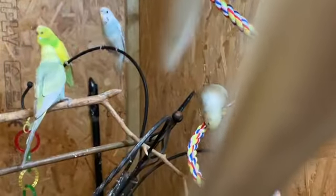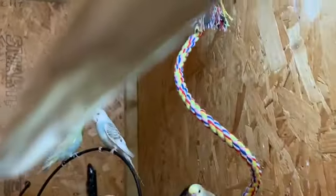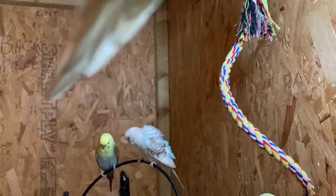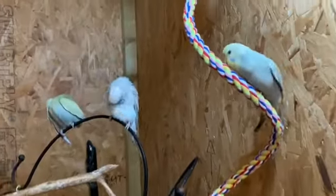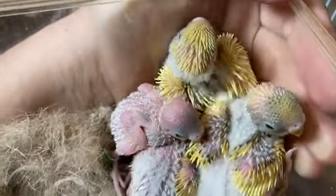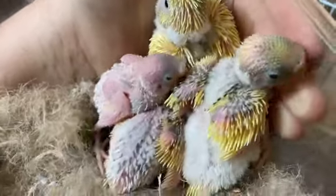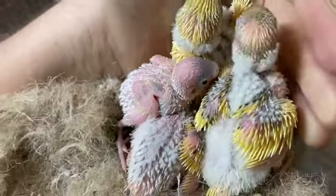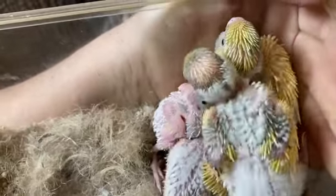So this new addition to the nursery, which is this rope toy perch, they're finding quite fun. Aqua likes it. I've got to go and get Jack because he's gone down there. There's Silky. All right, so the one nearest the camera is 2 weeks old today, 14 days. Again, you can clearly see the colouring developing on the feathers, on the wings.